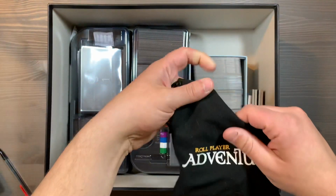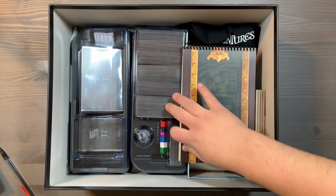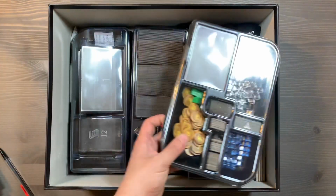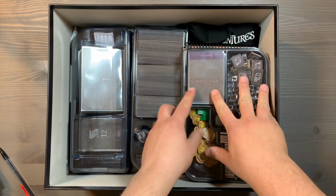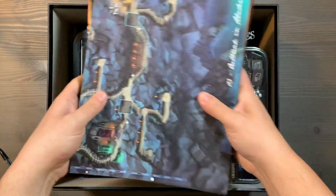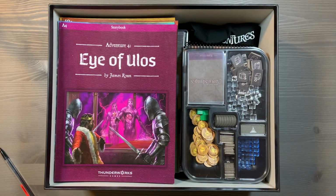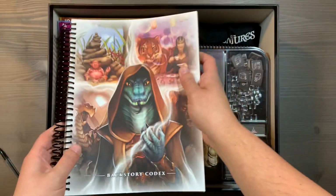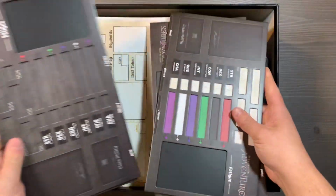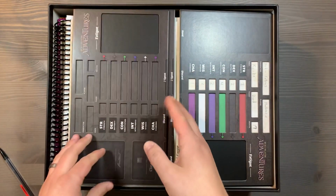In the upper right corner, we're going to put that Role Player Adventures dice bag. We're going to take the trait tests and put them snugly here, as well as the character sheets. We'll put the tray that contains all the player resources on top of that section. And then we'll take all of the storybooks, as well as the different maps, and place them on that left side here. You'll put your current storybook on top of that, as well as your backstory codex for the Nefras Judgement expansion. You'll then put your campaign sheet to the left, and then you'll place your character boards. You're going to want to put two like so. They kind of slant over on this side, and then two like this.